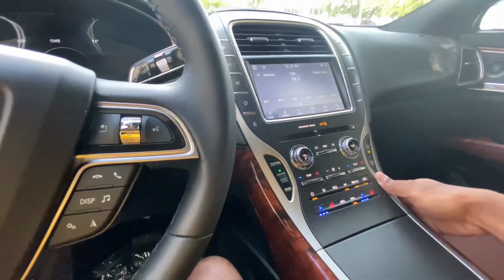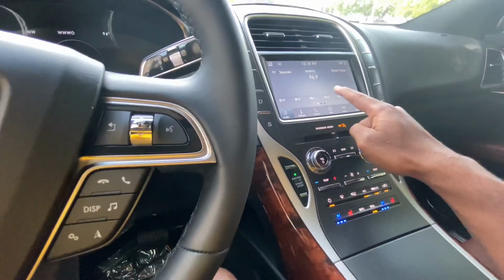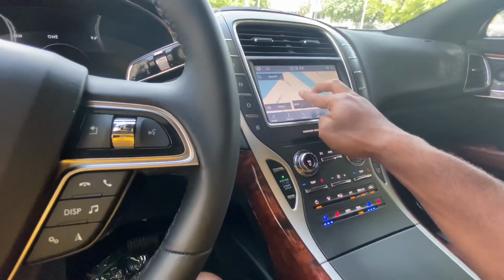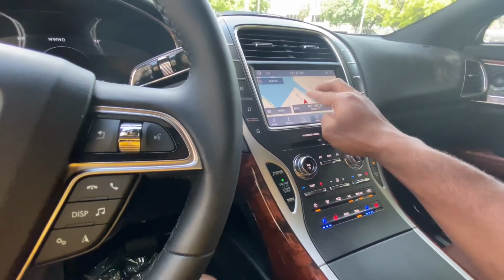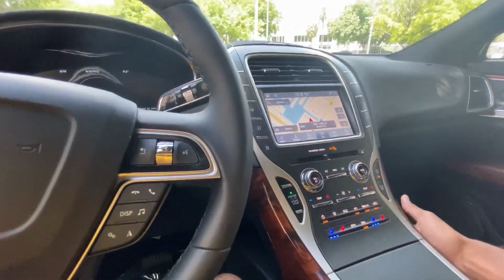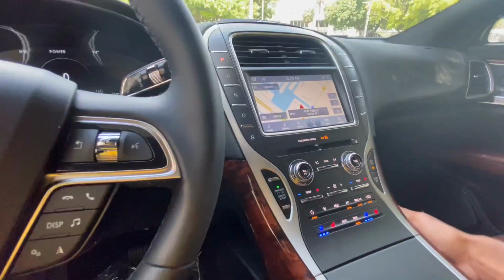You have this 8-inch display here. It does have Apple CarPlay, Android Auto. You're clicking here for navigation. This is just like the actual Sync 3 in the Ford products. There is some part sharing here with Lincoln. Of course, if you guys didn't know, Lincoln and Ford are kind of the same company, but it's okay.